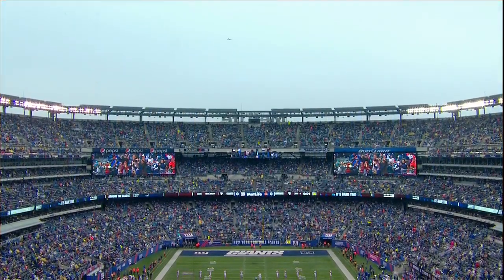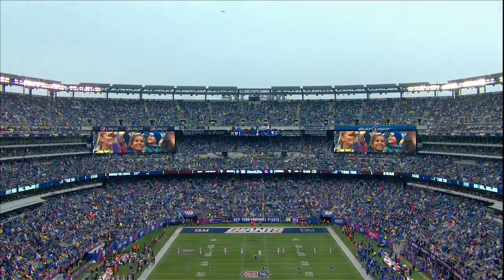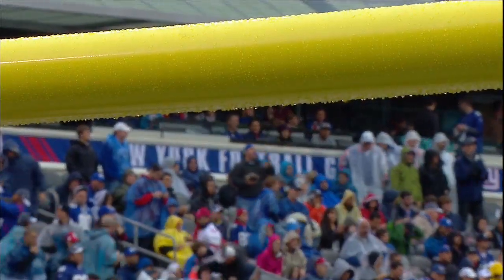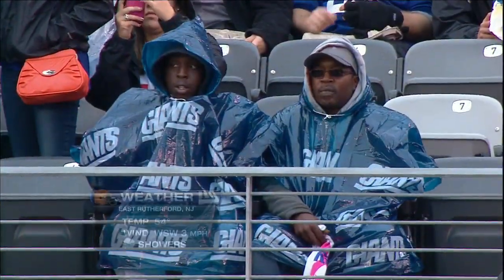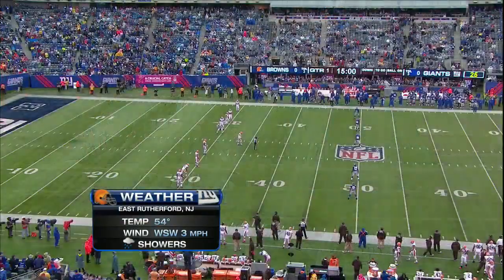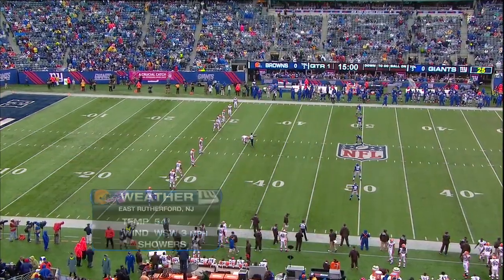As we welcome you back to MetLife Stadium, the lights are on. It has been raining for about an hour. It is light right now, but it may become heavier as the day wears on. To the delight of the fans, the Giants have won the toss and they will receive.